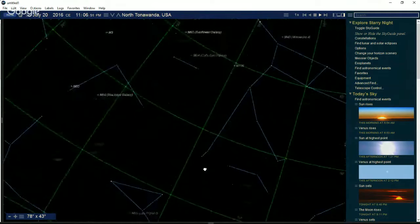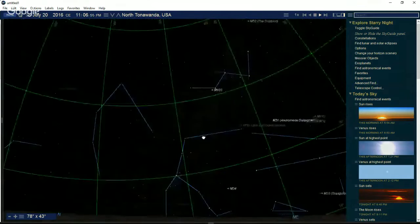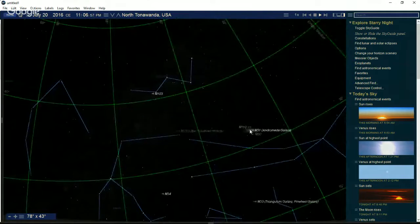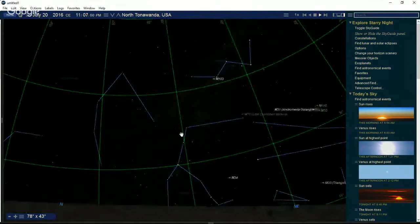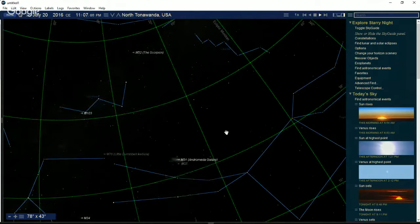You could actually get it down to about this one right here. So anything that falls in this green area, like the Andromeda, never sets. It's actually just right where the trees are, the trees for my house here, but you would be able to see it.